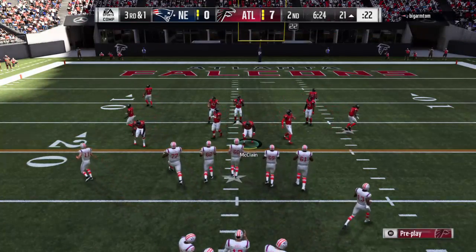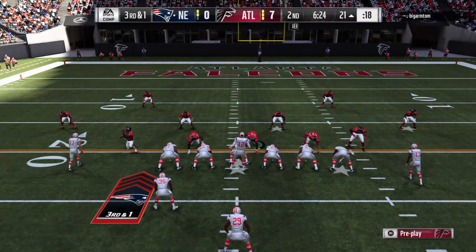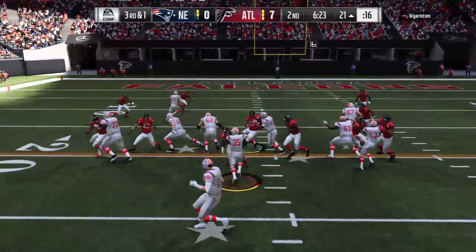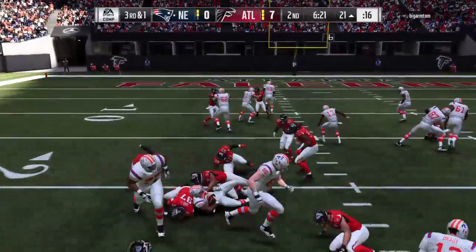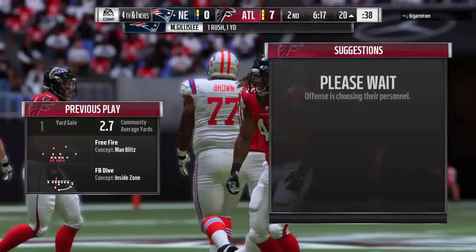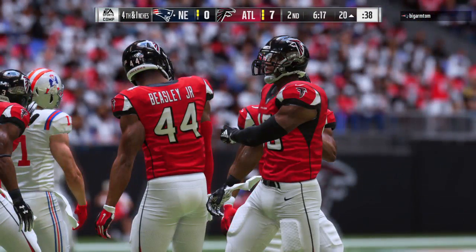Ninth play coming up here on this drive. This is 3rd and a yard. There's a carry now for Mike Gillislee. So he got free of 1 tackle but couldn't do a whole lot else. Give him a yard on the play, and he's definitely short. It'll be 4th down and a few inches.